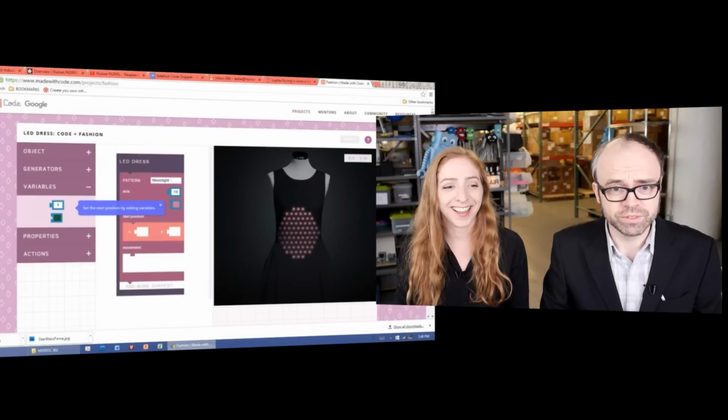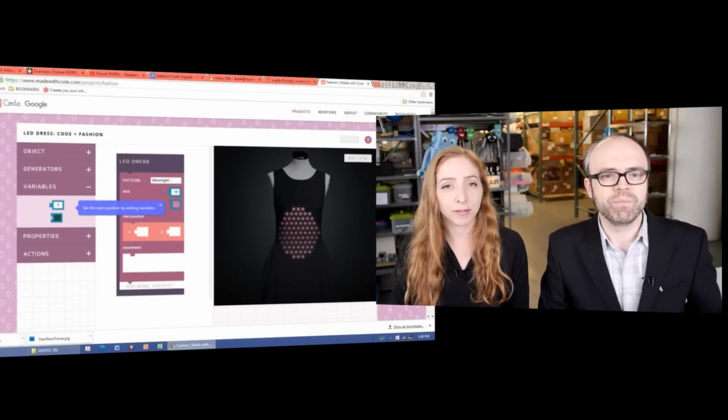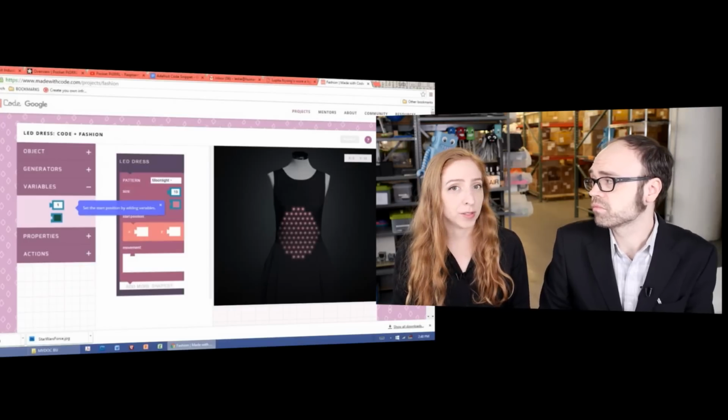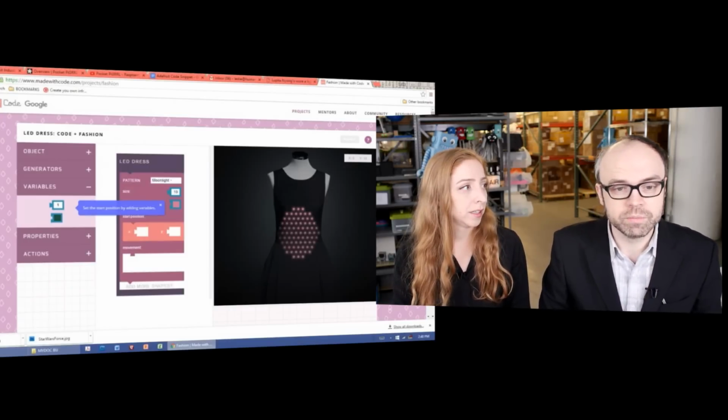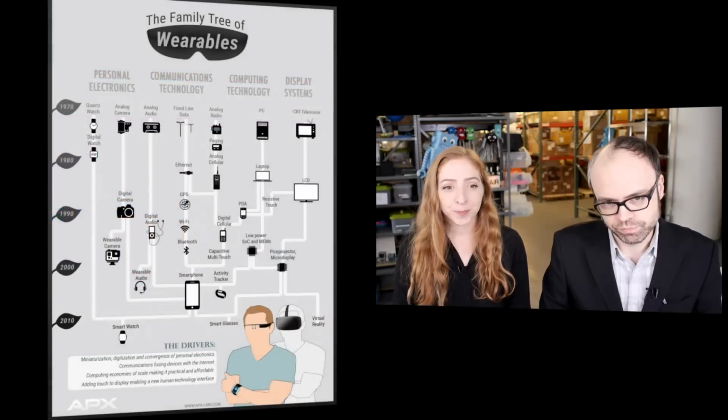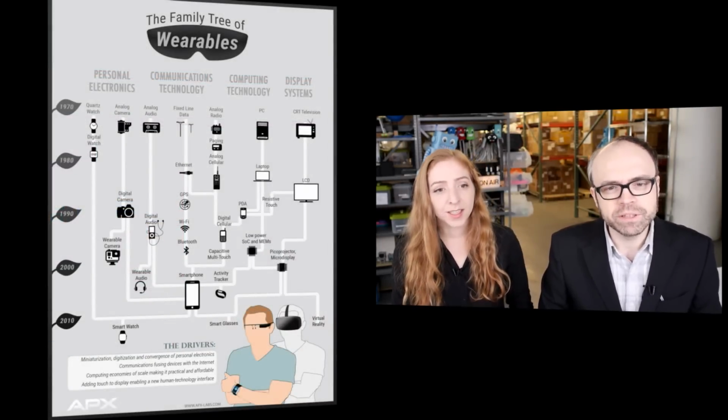Yeah, definitely. Good payoff. So I'm looking forward to seeing where else that dress ends up, because it uses a Flora and NeoPixels. Could be in a museum soon. Sure. But not only that, we also have this, the family tree of wearables.